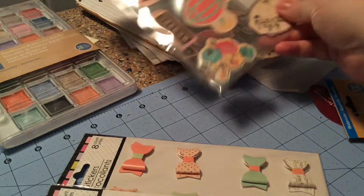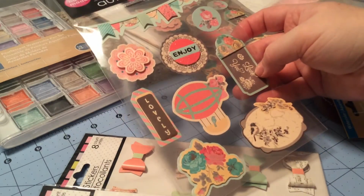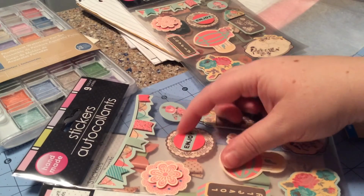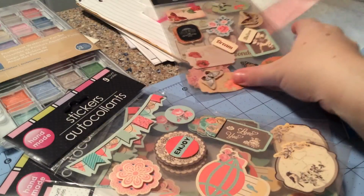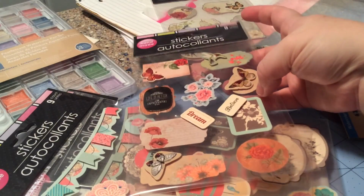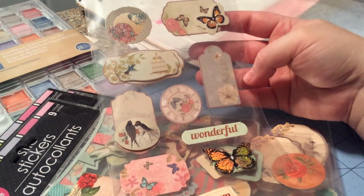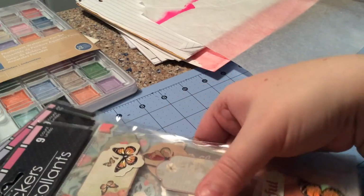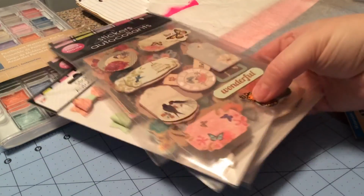And then they had these really pretty sticker sets. There's this one that says enjoy and love you, and I just love the colors. If you can't tell, I'm kind of digging the aqua and the pinks and stuff. So I picked up two of those. And then they had these with the really pretty butterflies and the dream and believe. I thought these were really pretty. And then they had this set, which is some of the softer, more pastel colors for some of the paper pads I have. So super excited to get those as well. And at the dollar store, for $1 each, you can't really beat it.